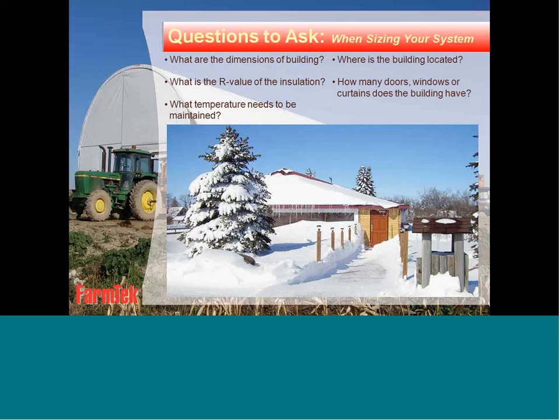And then we'd also want to know in that structure where the doors are, where the windows are, what the dimensions of the curtains may be, because that will all affect which direction we go and which type of heat that we provide.